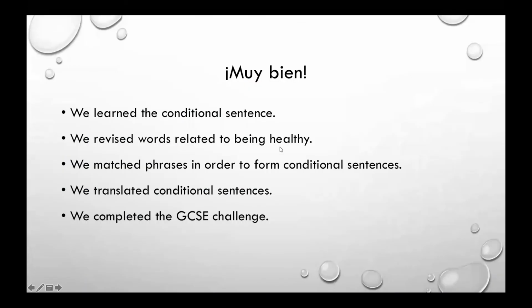Muy bien. Today we learned the conditional sentence. Remember, you just need 3 things: Si, quiero, and what you have to do. We revised words related to being healthy, like saludable, sano, comida sana, and so on. We also matched phrases in order to form conditional sentences. We translated conditional sentences as well. And finally, we completed the GCSE challenge.